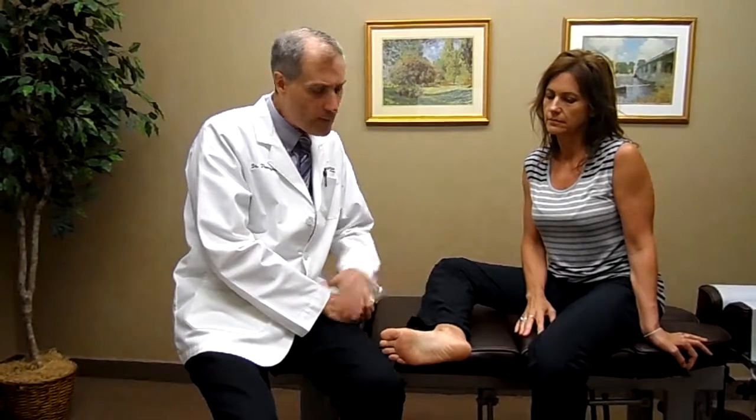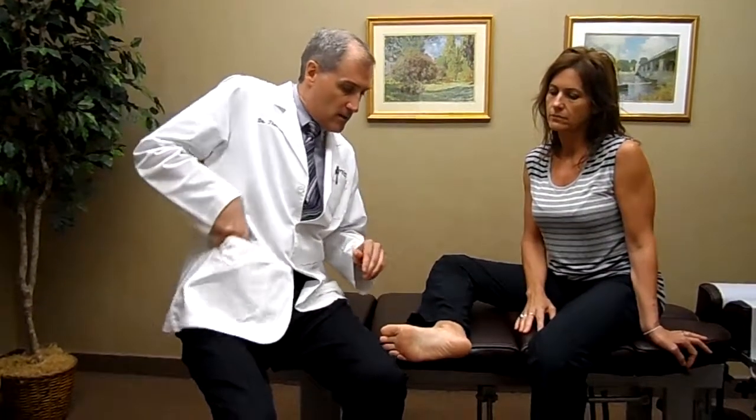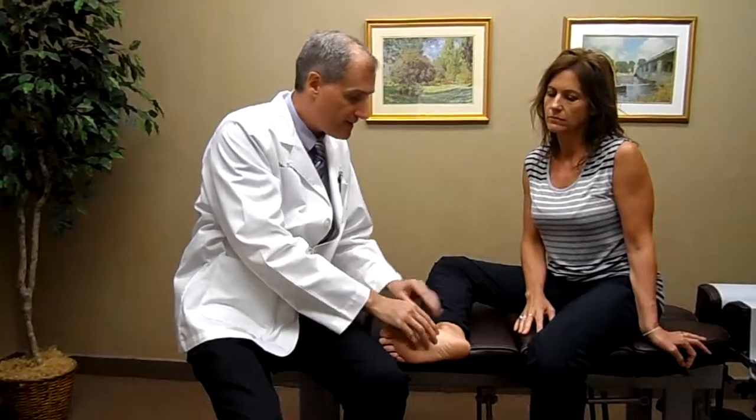In the beginning, it can be a little bit uncomfortable, but the pain relief that it brings is well worth that mild initial discomfort. Following the Grasston work, what I like to do is make sure all the small bones in the foot, the ankle, and even in the knee, those joints, are moving correctly.